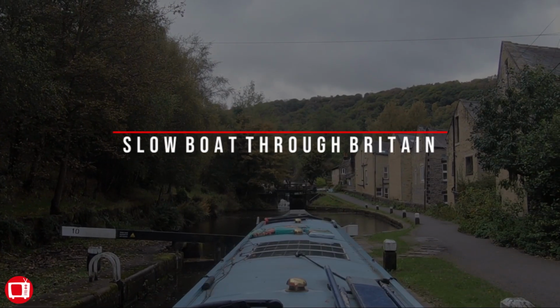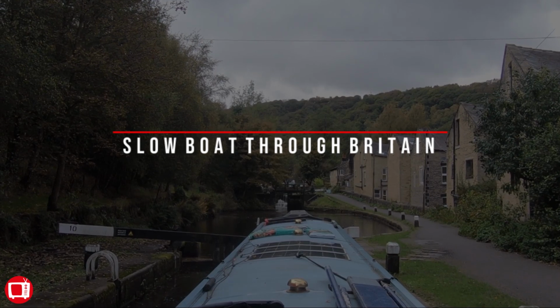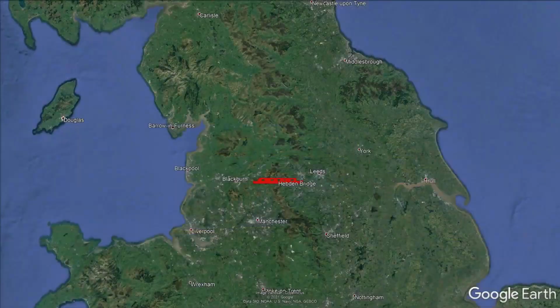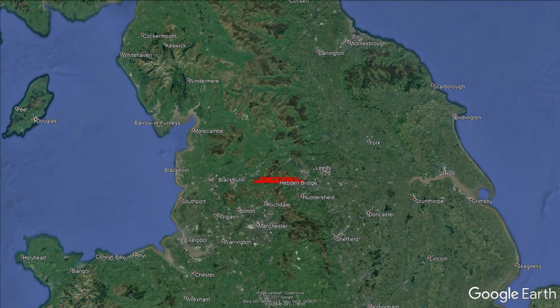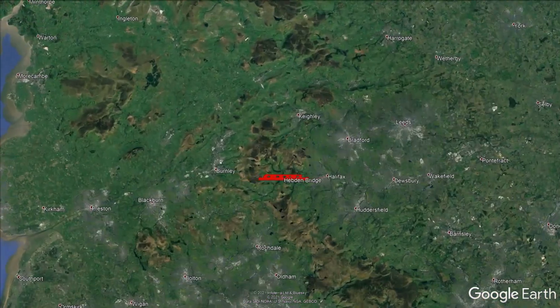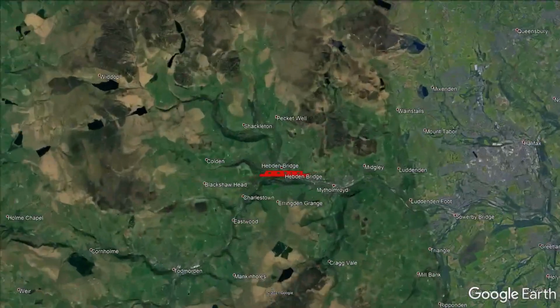Stoppages mean that plans to move along the Rochdale Canal are put on hold for Steve from Slowboat Through Britain. Having spent nearly 2 weeks at Hebden Bridge waiting for some news about a stoppage further along the canal, CRT have given more details. Some concrete lining is falling away from under a bridge, and for safety reasons, boats have been prevented from passing beneath it.